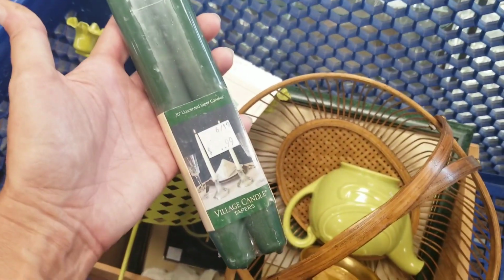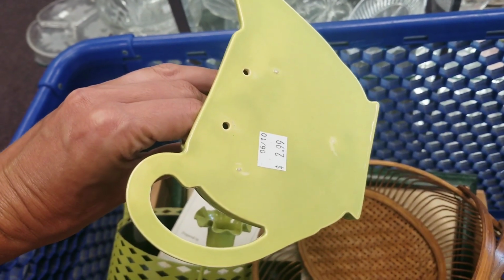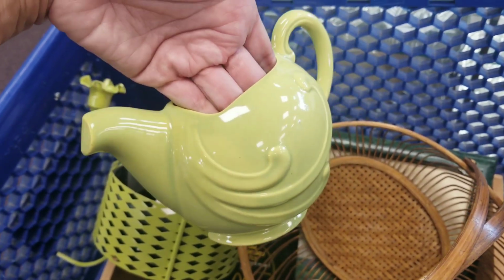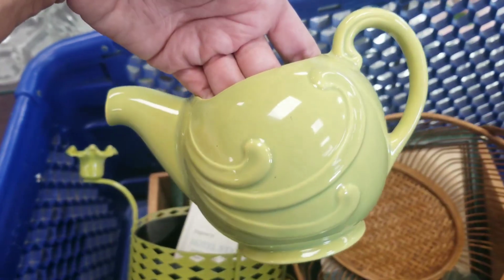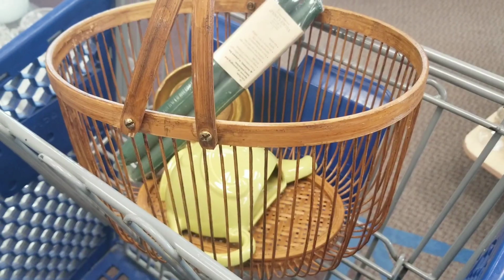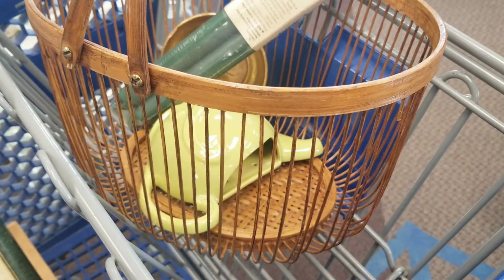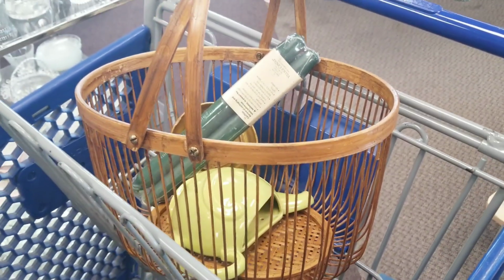I also grabbed some tapers because I like buying brass candlesticks, and those are always great for those. This little wall pocket, it's like a little chartreuse teapot, and I thought it was just charming. So this will go into my kitchen. I'll probably put some plant starts in it. I'm not really sure on the maker. It looks like it could have just been like a homemade project, but for $2.99 plus my discount, you can see it went into my cart along with this great little basket that I thought would be fantastic to take to farmers markets and things like that, just to carry things around in.